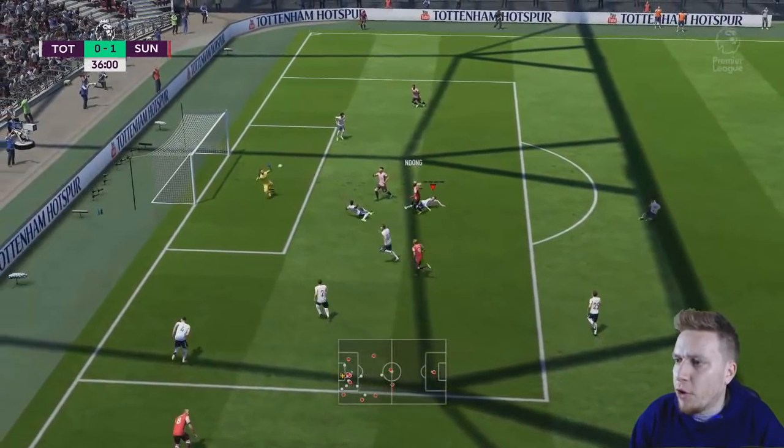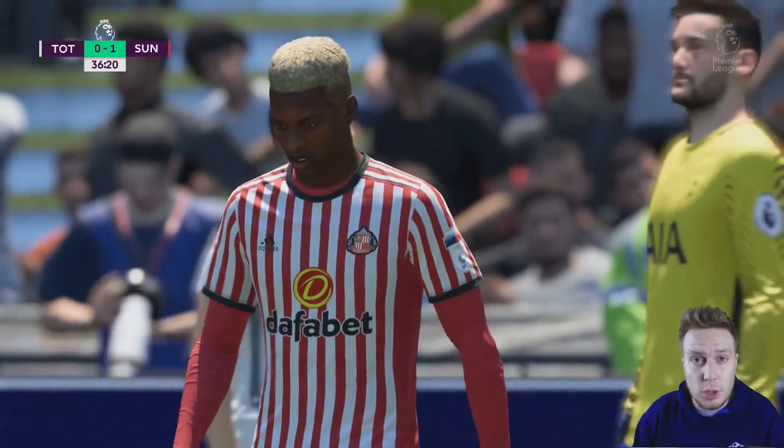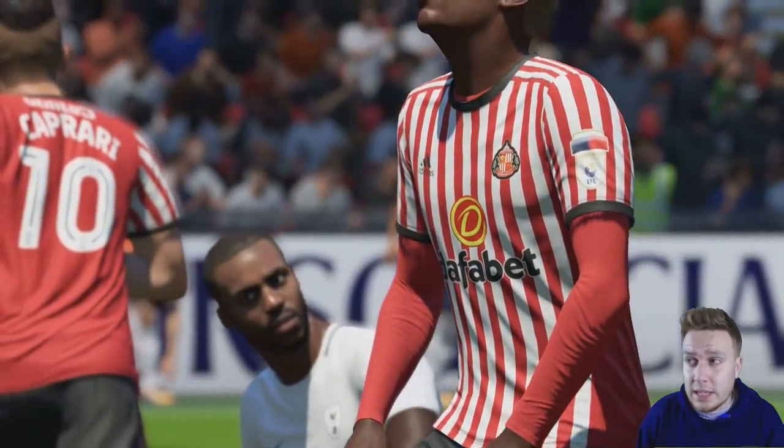In the meantime, Sunderland coming forward and a chance to make it 2, and Ndong, somehow, unmarked in the box, scoops it over. What a let-off that was. Jack Rodwell in unfamiliar territory running down the left wing, and it comes off his shin. If he strikes that cleanly, we are really in trouble.